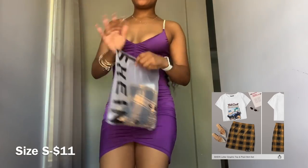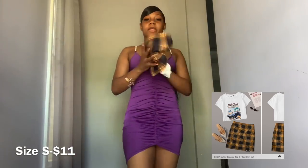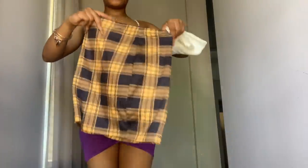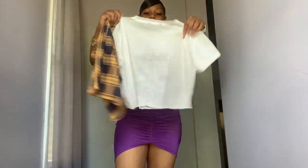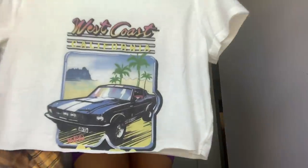Next piece. I know this all over the place. I had party dresses. I had shorts. Two pieces. Everything. Okay, next is this yellow plaid skirt. It's a two piece. Yellow plaid skirt that comes with the little crop top graphic tee with the card on it.